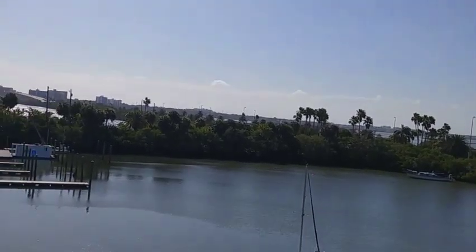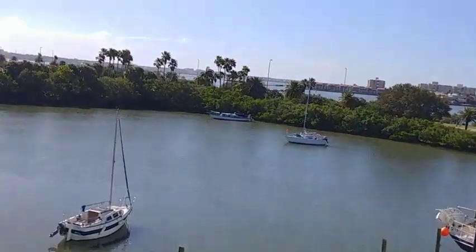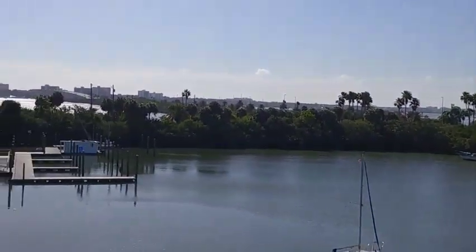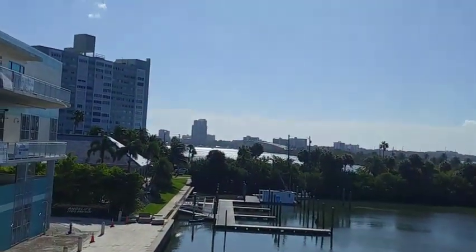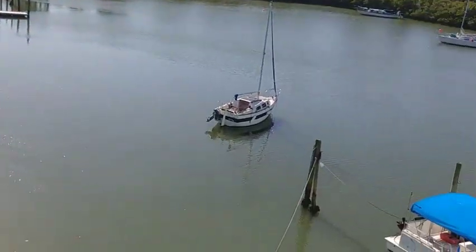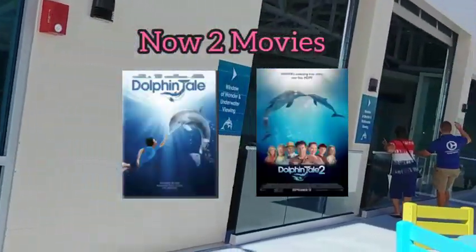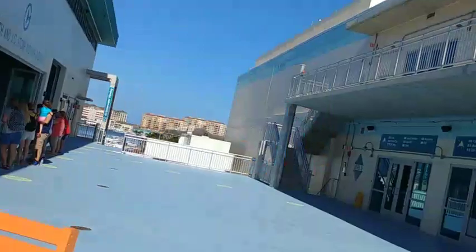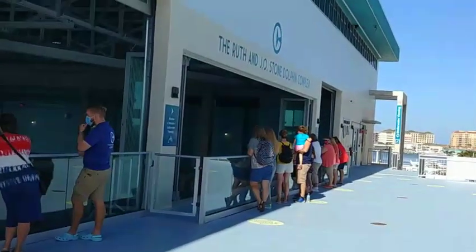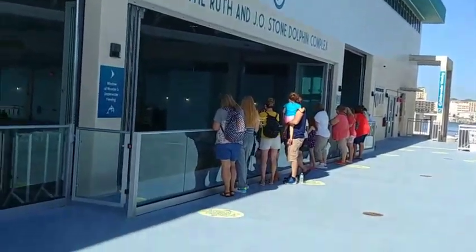So when you watch the movie, this is actually where they brought Winter. When they found him, they brought him in here. The rescue marina was always here, and since the movie and all of the attention from that, they built this magnificent facility. I mean, it's just beautiful. All right, well, I'm going to go back to my group and I'll check in later.